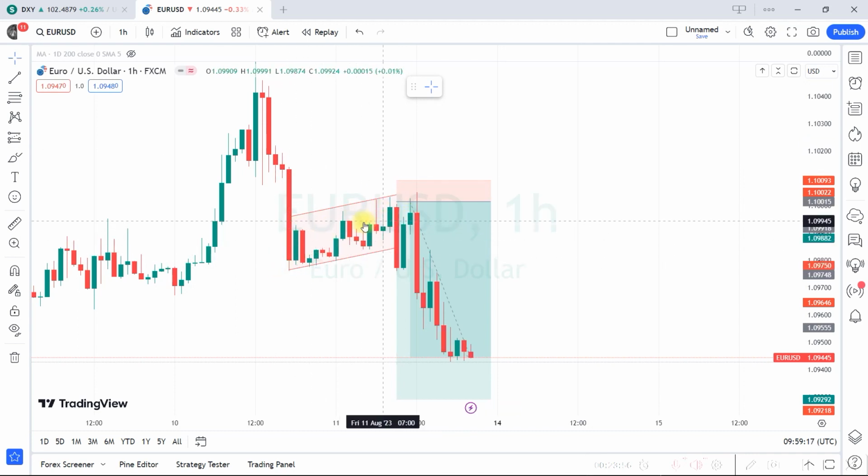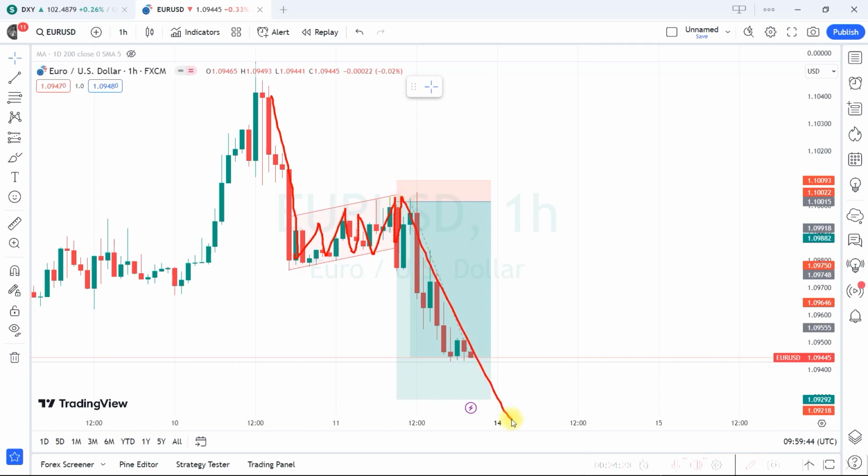This setup is a flag, by the way. You can see it's a retracement from a big bearish impulse. If you want to know if a flag is valid, there has to be an initial impulse in either direction. In this case, it was to the bear side. This downward impulse, then price retraced, and then another continuation, another big bearish impulse followed, as you can see. So this is a flag and was legit.